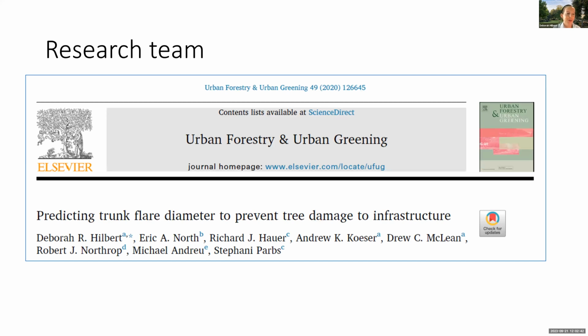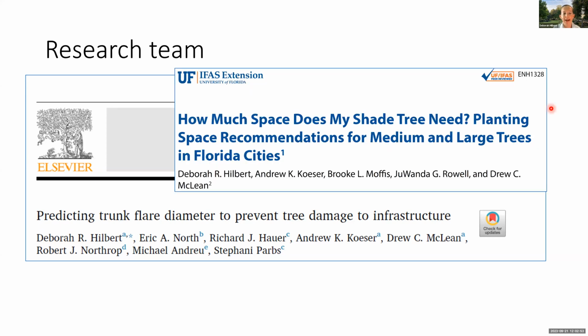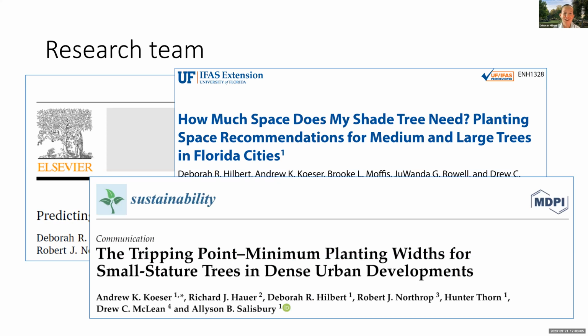This research and the applications I'm sharing today were done with several different teams. So the first one was done with a group of researchers looking at large trees in hardscapes. So here's that crew. And then that turned into an EDIS article, which is going to be the main focus for you all today. So we had some help from Brooke Moffis, Joanda Rowell, and some other folks for that one. And then we had a follow-up study on small stature trees, which I will also talk about. And this is a more recent paper that came out. So thanks to everyone who worked on these. It wasn't just me doing this research. I'm lucky that I get to talk to you about it.